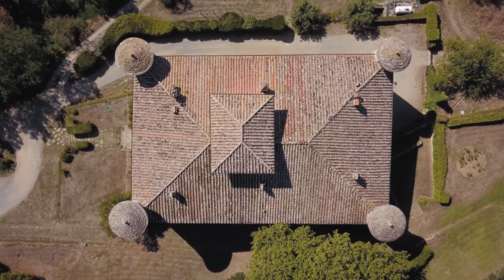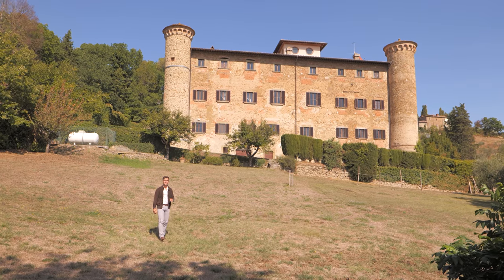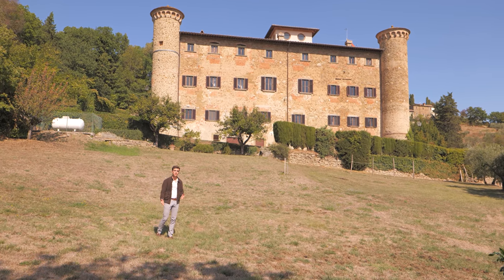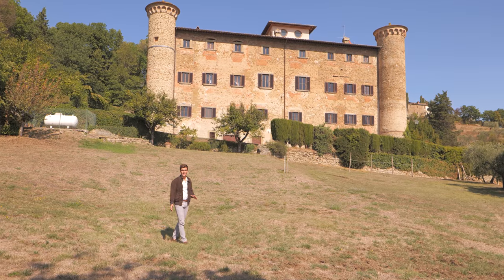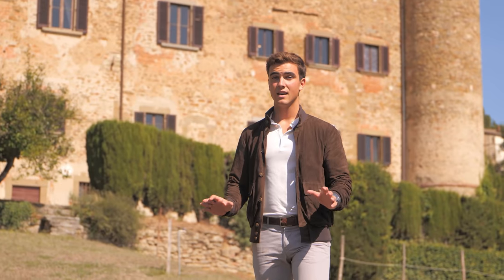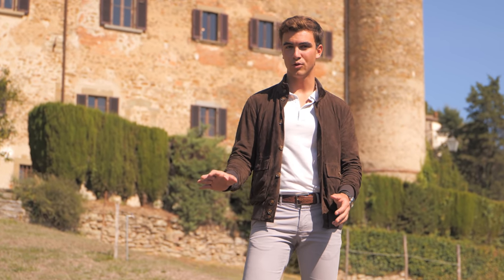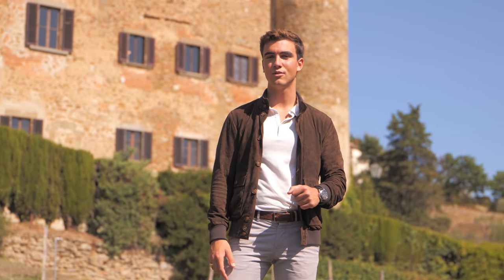The castle sits on an impressive 65.9 hectares estate, mostly covered with woodland and arable land. 5 hectares out of the 65 are made of olive grove, which makes this the ideal place to make your own olive oil.